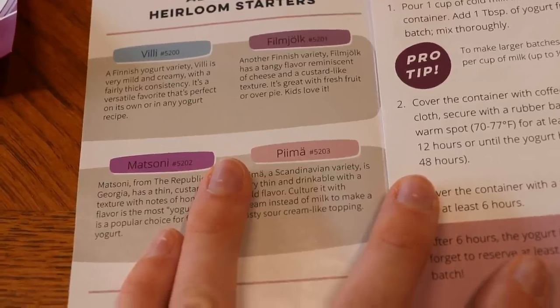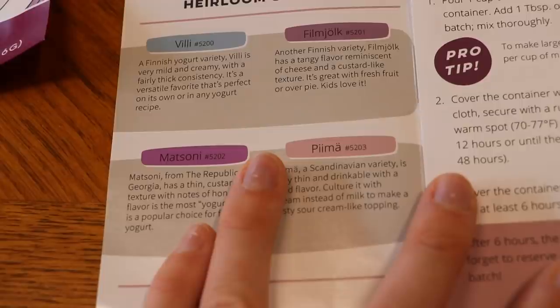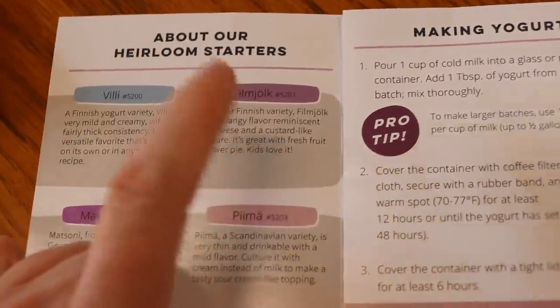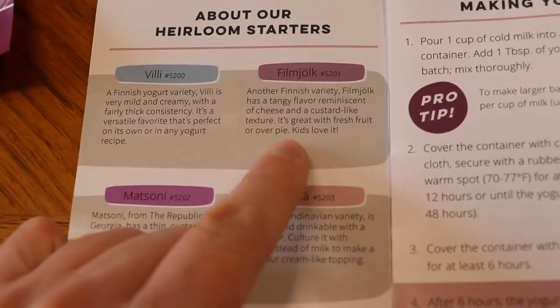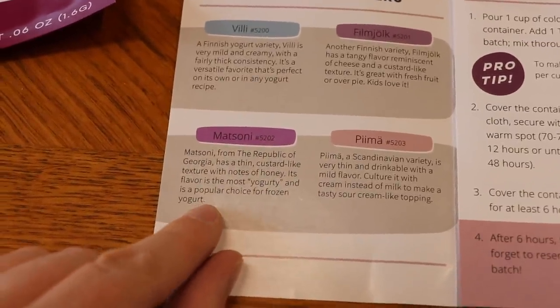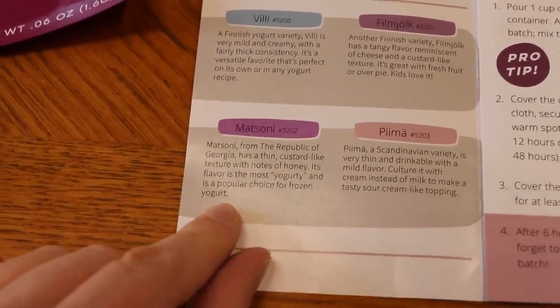Viili is very mild and creamy with a fairly thick consistency. Versatile, perfect on its own or in any yogurt recipe. We have, I'm gonna butcher this pronunciation, Filmjölk. Its flavor is tangy, reminiscent of cheese, and it has a custard-like texture. Kids love it. Matsoni, a thin custard-like texture with notes of honey. Its flavor is the most yogurty and is a popular choice for frozen yogurt.